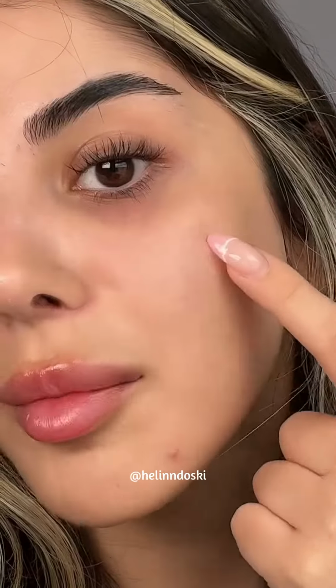Oh, this is interesting. Are you guys seeing this? That's so weird. It literally looks like it's glowing. It's a very thick consistency, but I like it. But will it blur my skin? I actually think it's done a good job. Like, look, my pores are gone. I love how it sits on my skin as well. I'm actually really picky with my primers, but I really like this.